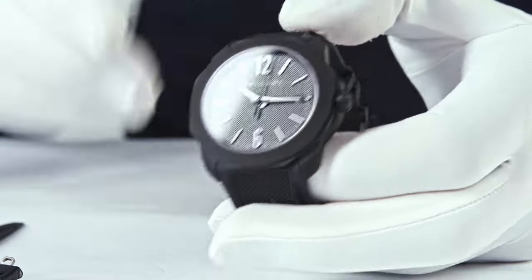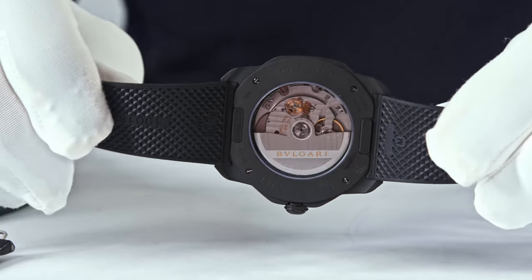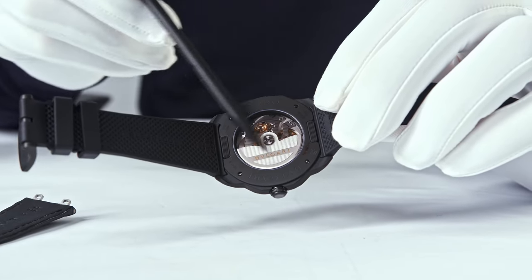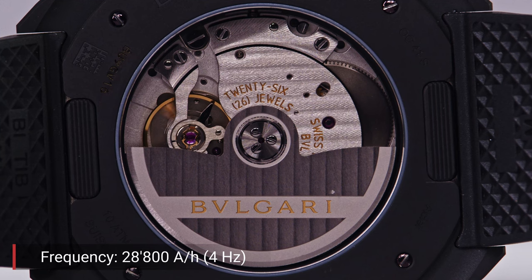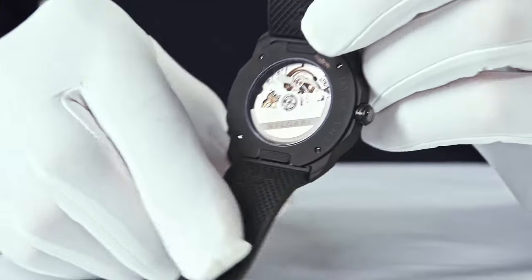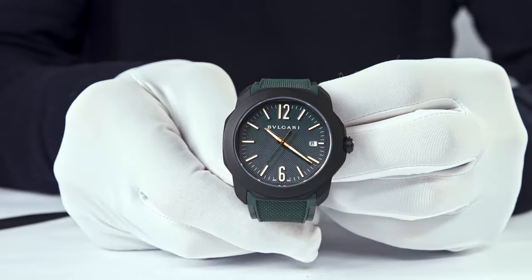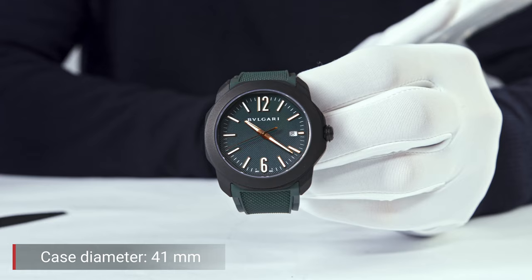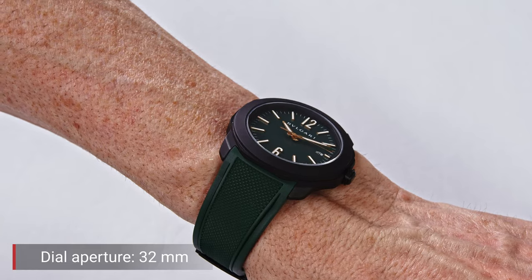The movement is being showcased behind a smoked sapphire crystal, so the movement is a little bit brighter than it appears on your screen. It is a Bulgari movement, the Bulgari 191 automatic movement, 4 hertz, 28,800 semi-oscillations. You do see the balance wheel here, and with a power reserve of 42 hours. Yep, the same with that green version that, as I said, will this year only be sold in the Middle East. All the numbers I've been giving you first: thickness, lug-to-lug, dial aperture, tapering, etc. It's the same. There's no difference.